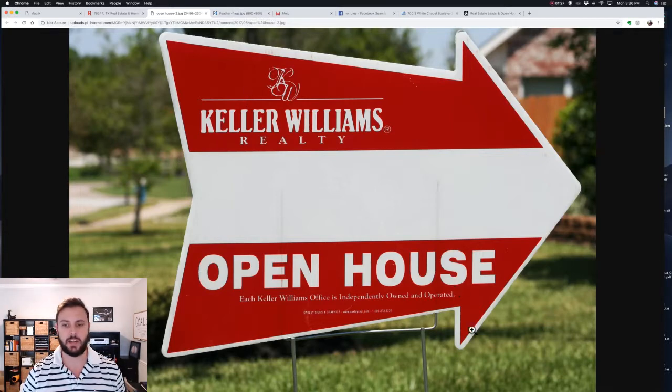This is one of my favorite signs. Obviously I'm with Keller Williams. This is from Oakley Sign Company, and they make a nice pretty arrow sign with a big white area that you can put some white tape on, and you can put the time of the open house. You'll want to put these out early in the morning or late at night before the open house to start advertising the time that your open house will be.